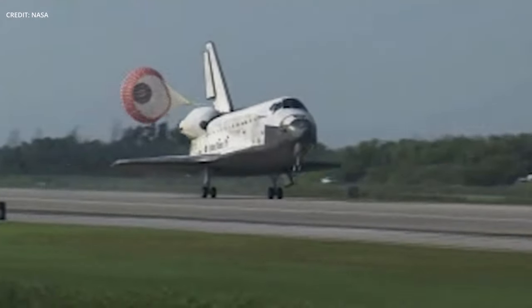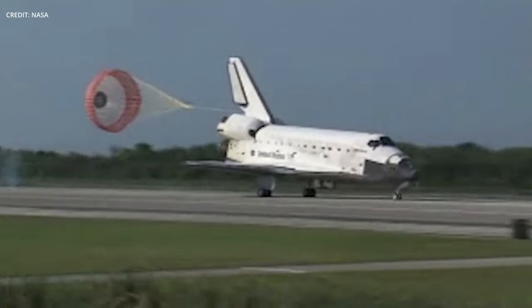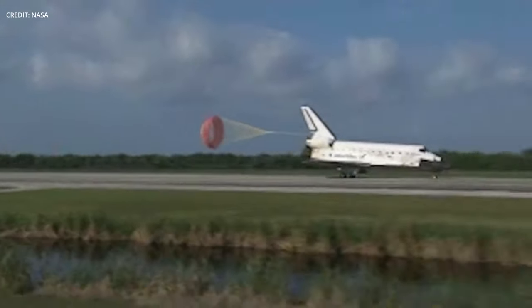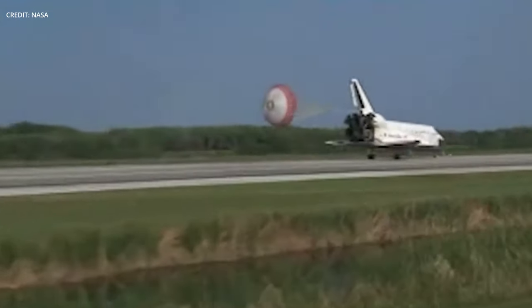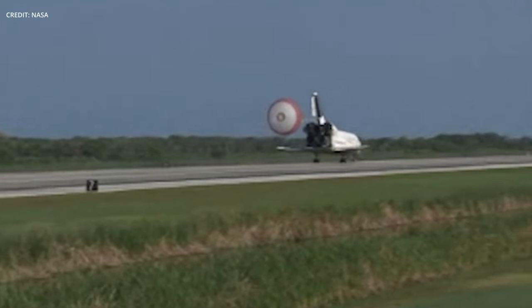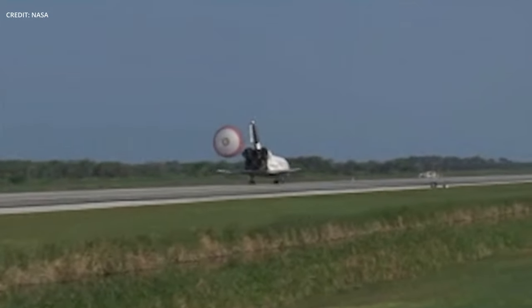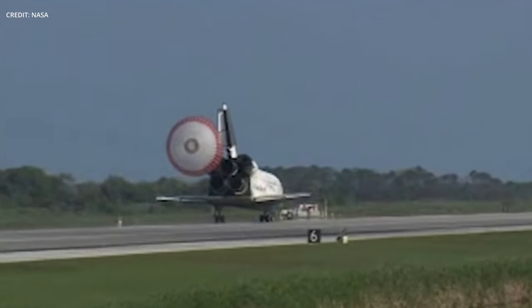Touchdown. Pilot Jim Dutton now deploying the drag chute. Nose gear touchdown. That brings an end to the STS-131 mission, the 131st Space Shuttle flight, and the 33rd to the International Space Station.